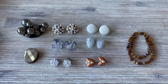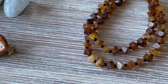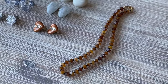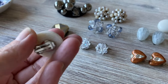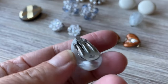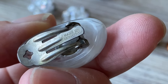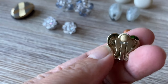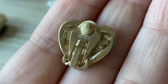So this is the jewelry I picked up this time. It's 500 yen for 3 items at this stall. So $3.40 for 3 items, which is really good, but you have to really dig through. This is amber. This is faux ivory. And this is made in Germany. So I can sell this for about $20 over here. So that's pretty good. You really have to rummage through to find these things. So made in Germany. And then this one says bijou on the back. That also I can sell for about $20 here.